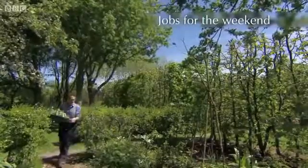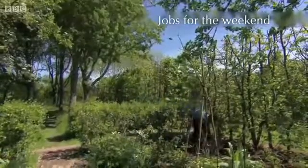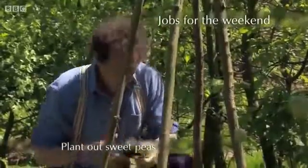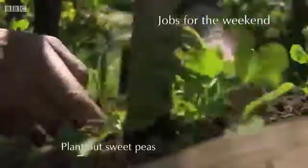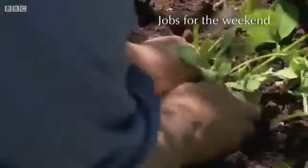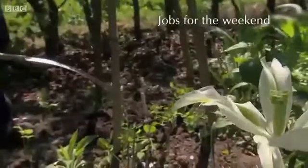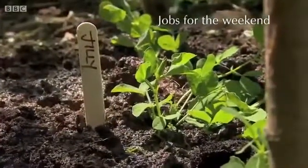If you've sown your own sweet peas or bought some seedlings, now is the time to plant them into the garden. They will need something to climb up. I like to use wigwams, but netting will do, or a fence, anything that they can be tied to. Although they'll form tendrils and attach themselves after about 4 or 5 weeks' growth. They relish rich soil, so add plenty of compost, and when you've planted them, water them in well and keep them well watered.